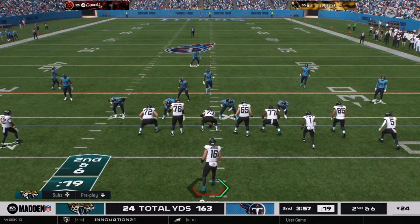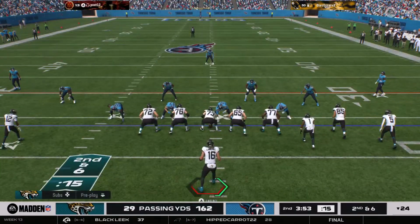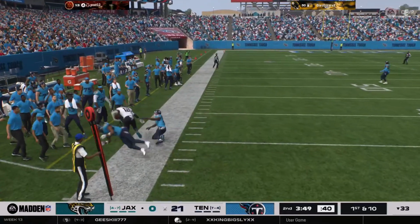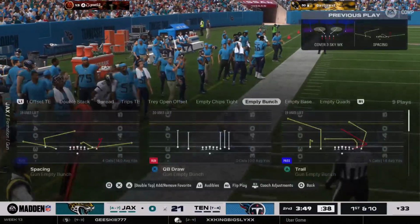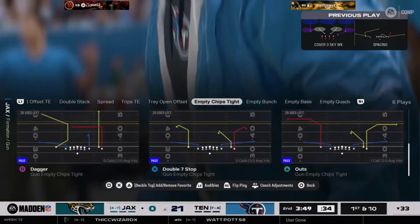From the 24 now, here's 2nd down and 6. Lawrence now. Pass caught by Hunter. He's going to have a 1st down. He's forced out. Nice pickup of 9.